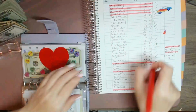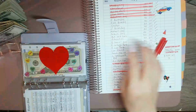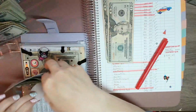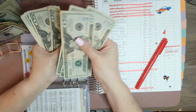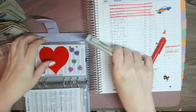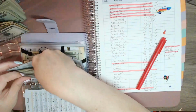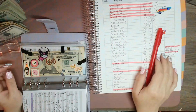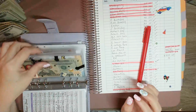All right, next is Valentine's Day, and Valentine's Day is going to get 40. All right, so Valentine's Day now has 20, 40, 60, 81, 20, 40, 60, 80, 200. And we usually just do gifts for Valentine's Day. I don't think that we really go out and do anything. Not like we're going to do for an anniversary. We usually save going out and doing something for anniversary, and then we just do gifts at Valentine's Day.